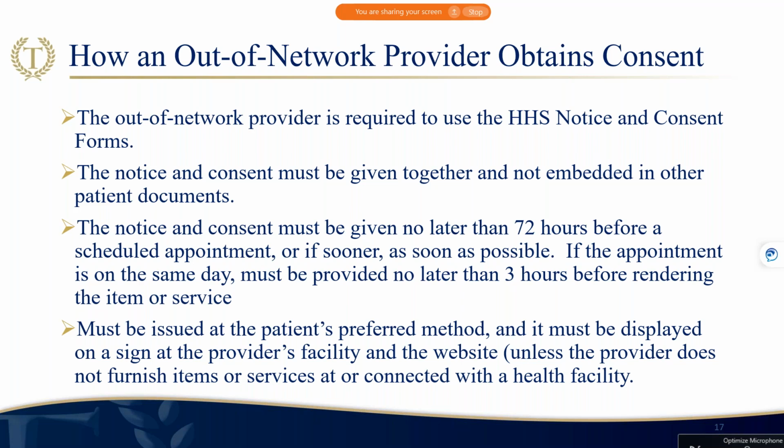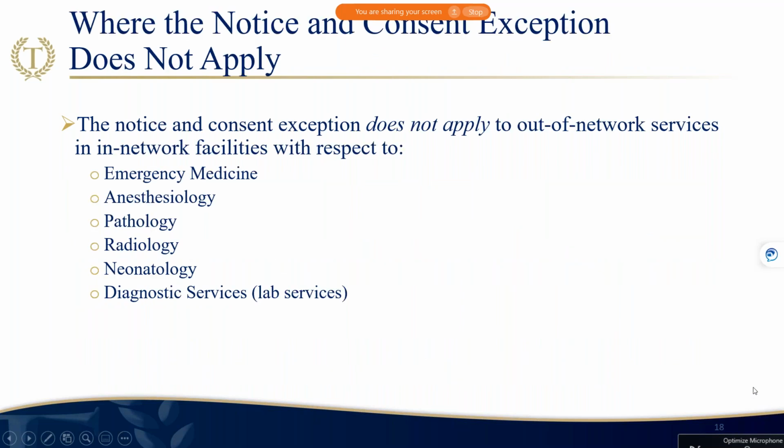But that's how it can work. And I think the good point is it's not like, oh, well, we'll see what the insurance pays. Right. It's estimating. Right. Okay.